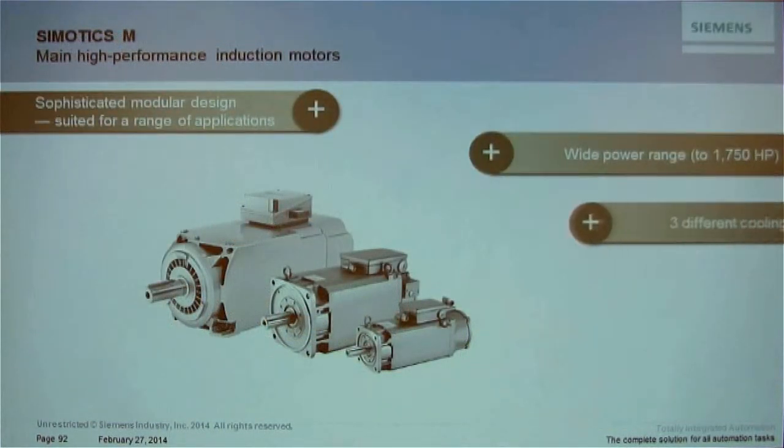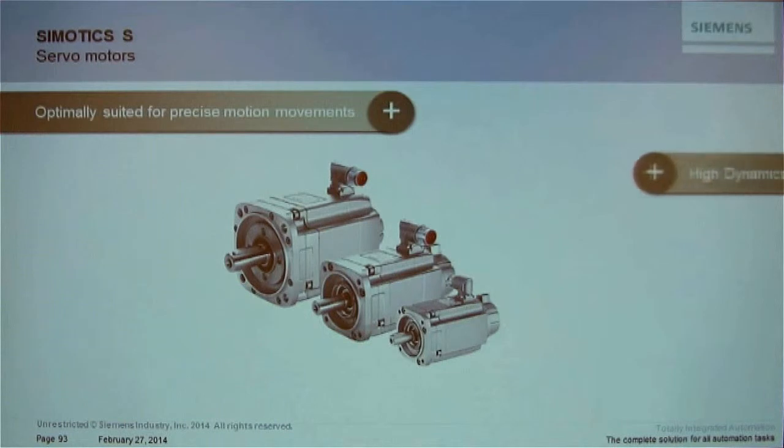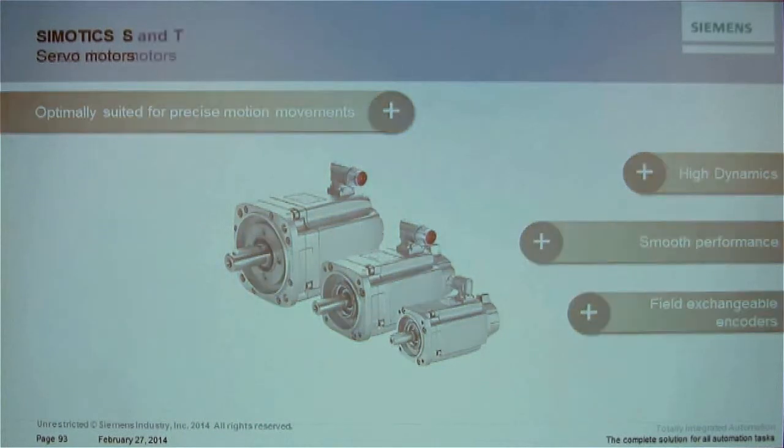For the machinery builders, you're probably going to be in this arena. These are high-performance induction motors, wide power range, low rotor inertias, different cooling options. If you want a water-cooled motor and you need real high power density, we can do that. We can sell you a water-cooled drive to go with the water-cooled motor. Again, all optimized for Sinamics drives. If you need a servo motor, we have a high range, high dynamic performance. If you need a specialty like a high rotor inertia for a spindle drive, we do that too.